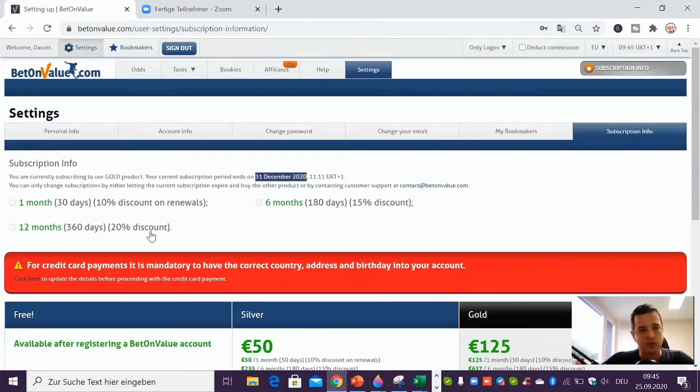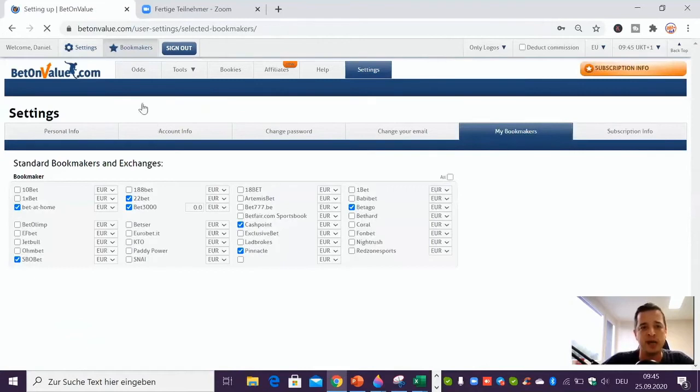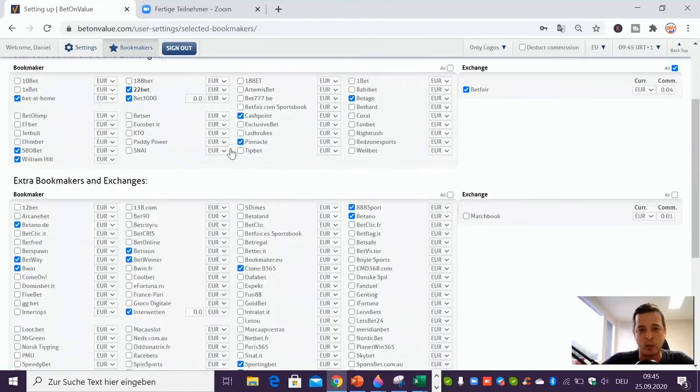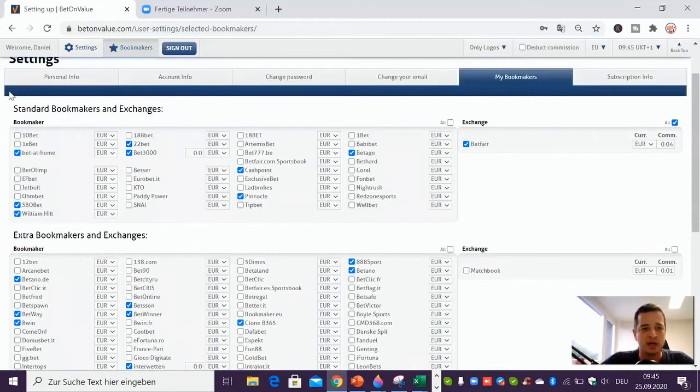The first point I want to show you is the bookmakers selection. If we go on this page, you see a lot of bookmakers which are available. For better understanding, if you have only a free subscription, you will only get this part here, and you only see sure bets of a maximum of 1%. So this makes no sense for the long term when you want to do it professionally. I want to see all possible sure bets.